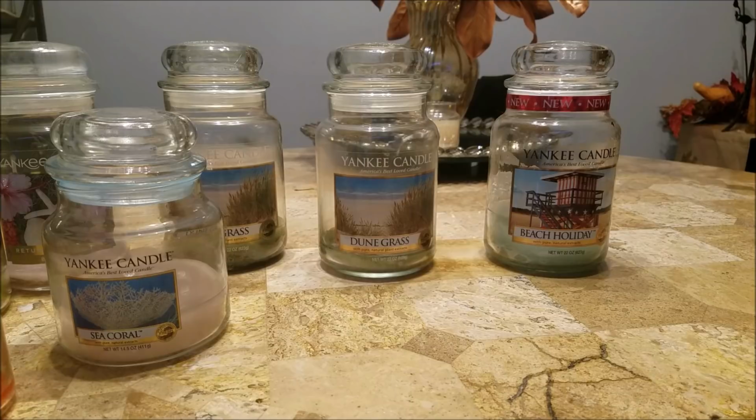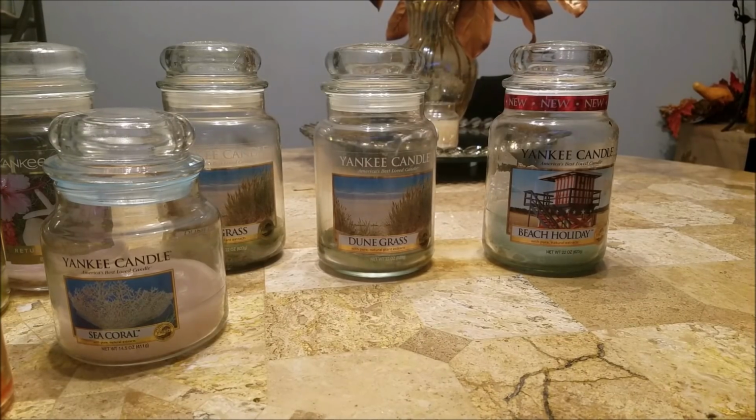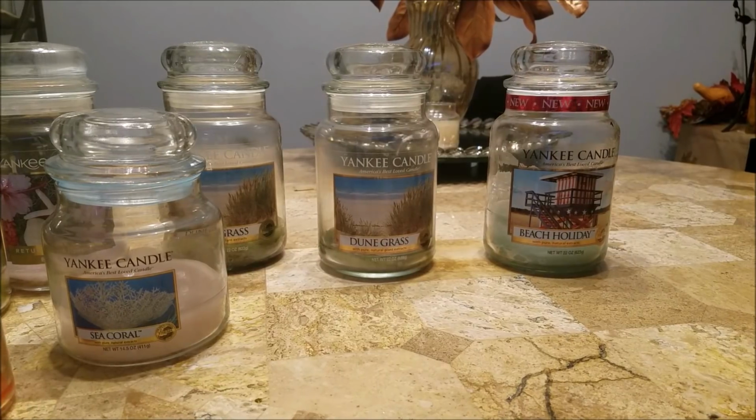So, yeah. I don't know how many more I have left because I've been going through these, but I still got a few more. And I know I got a ton of votives left too. Okay, sea coral.